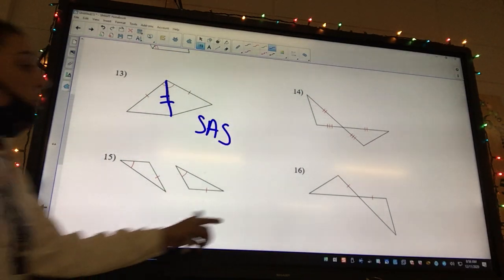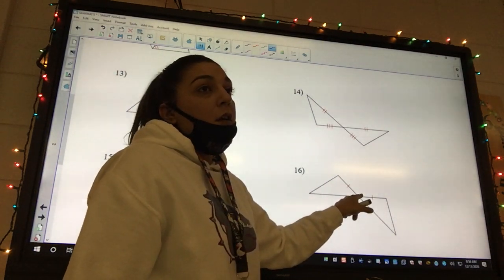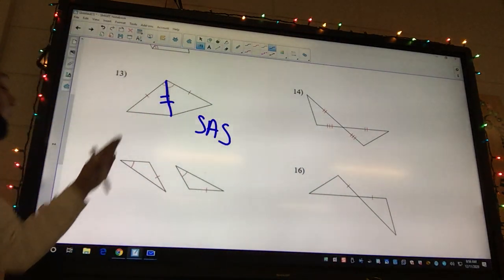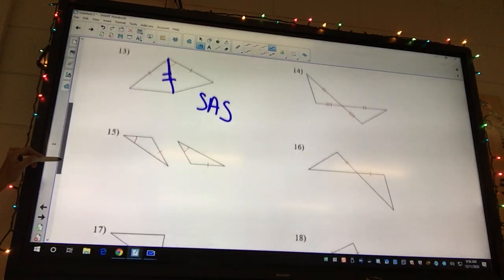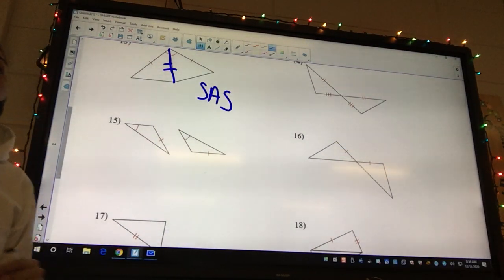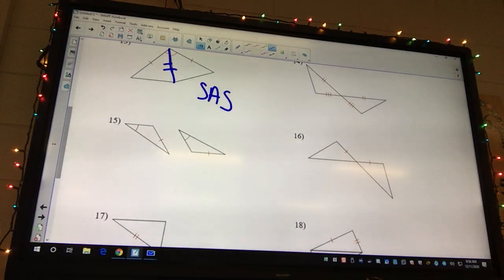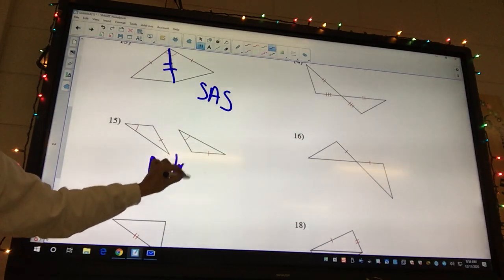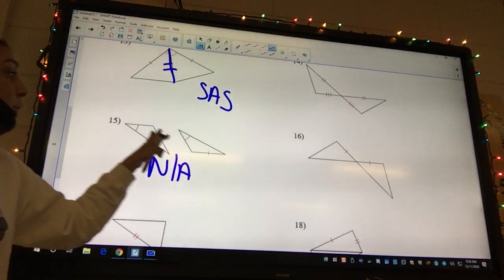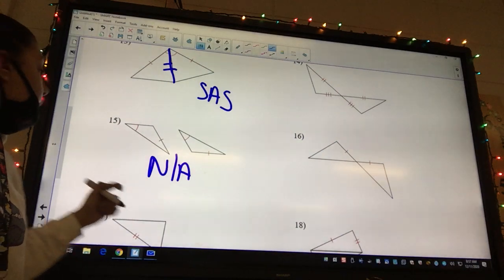But these are touching. If you look at 16, those are touching, but are they actually sharing a side? They're not, they're sharing a point. They have to be sharing a whole entire side. Okay, 15. What's going on with 15? We have an angle on both, we have a side on both. It's going to be NA. We can't do side, side, side because they're not touching and there's not enough sides marked. We can't do side, angle, side because we don't have another side.